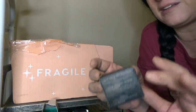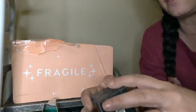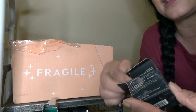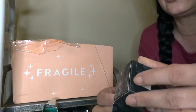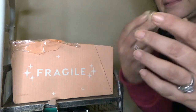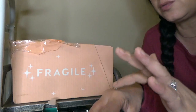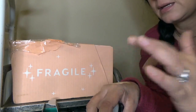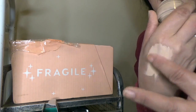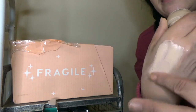This stuff I have kept for a while. I won a whole bunch of things from Rodeo about 5-6 years ago, and I don't know who this foundation is for, but it is so thick. It's like paste, and it didn't look good on my skin at all.